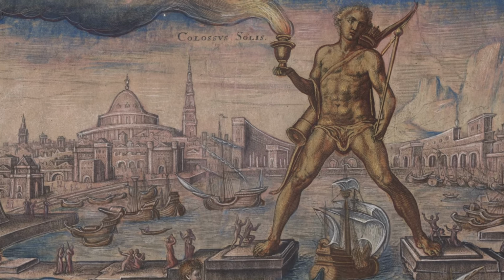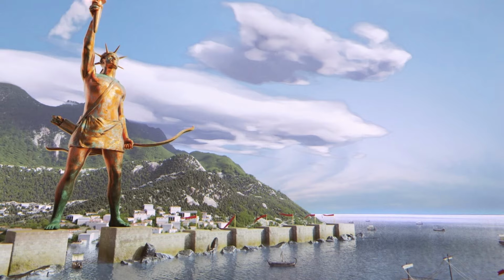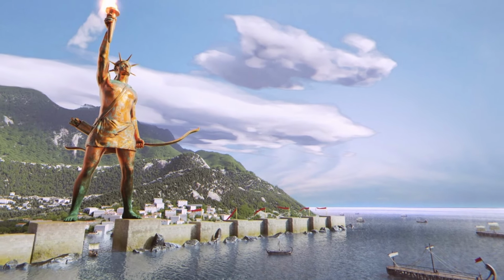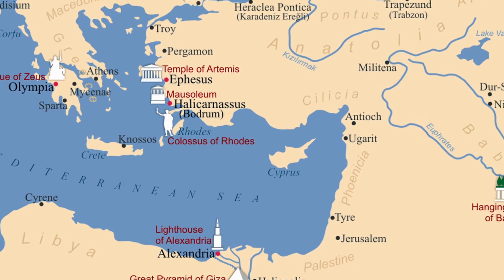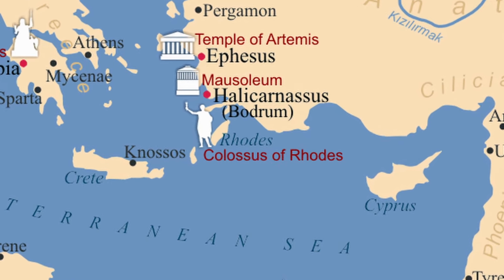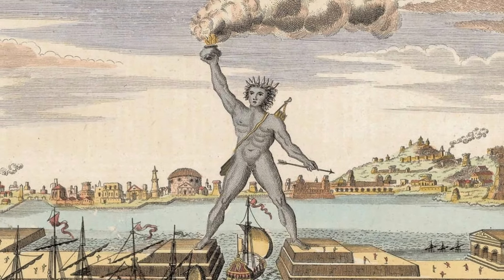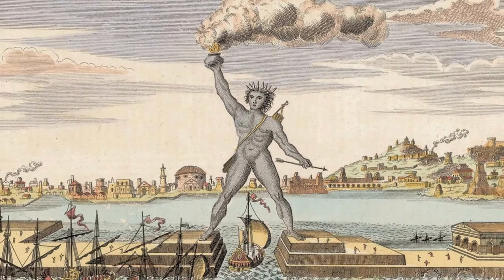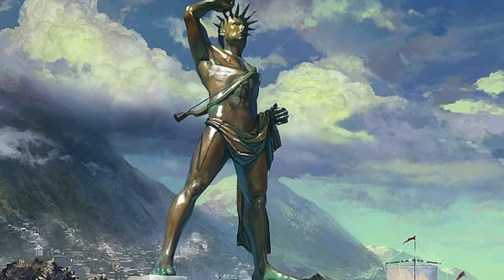The Colossus of Rhodes was a giant bronze statue of the Greek god Helios, built in the city of Rhodes on the Greek island of the same name. The statue was constructed in the 3rd century before modern era, and was one of the tallest statues in the ancient world, standing over 30 meters, 100 feet, tall. The Colossus was designed by the sculptor Chares of Lindus, who worked on the statue for over 12 years.